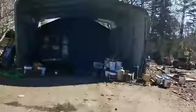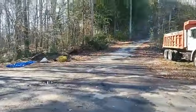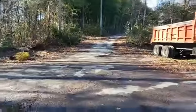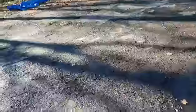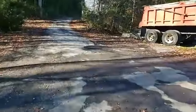More storage. So ultimately, this property also has 2 entrances. There's one off of Hunter Lane, and then there's one off of South New Hope Road. You see how beautifully, how dirty this is? It's great. But I'm going to walk you up here. So this property is 4.5 acres.